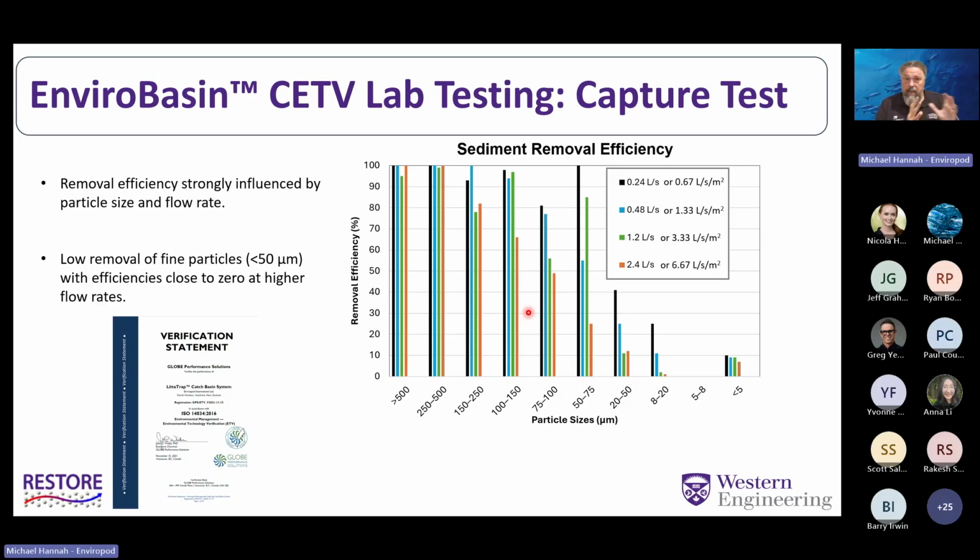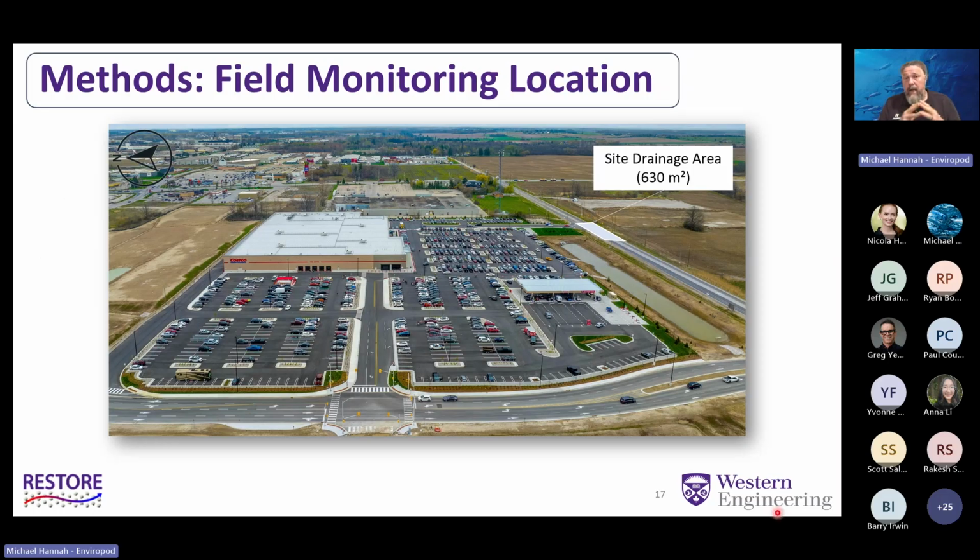So that was the lab testing that we did a few years ago. Now, Western had set up the site with EnviroPod and the City of London. Along here is Dingman Drive, and this is a brand new big Costco. Dingman Drive was upgraded to handle the Costco. No, not really, but it was upgraded as a major arterial around the City of London. And our test site is over here on the entrance. It's high traffic loading. It's a brand new site too, which is going to be interesting to see how it changes over time. We intend to monitor this for many years.